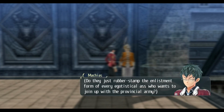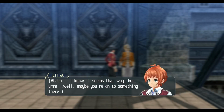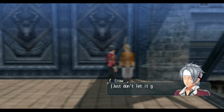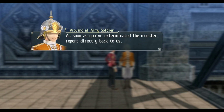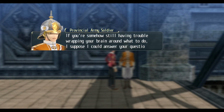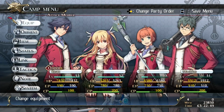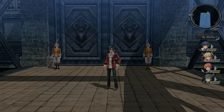Do they just rubber stamp the enlistment form of every egotistical ass who wants to join up with the provincial army? Haha, I know it seems that way, but maybe you're onto something there. Makes it easy to know what they're thinking, though. Just don't let it get to you. As soon as you have exterminated the monster, report directly back to us. If you're somehow still having trouble wrapping your brain around what to do, I suppose I can answer your questions. Jeez. Rude much.